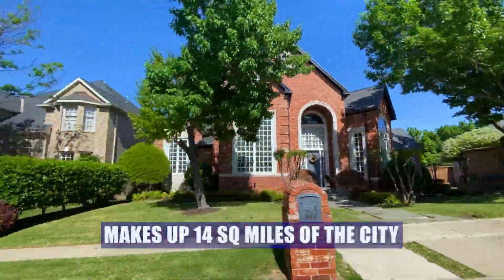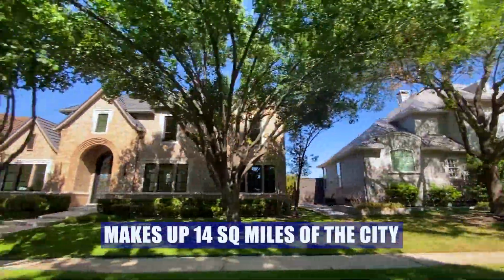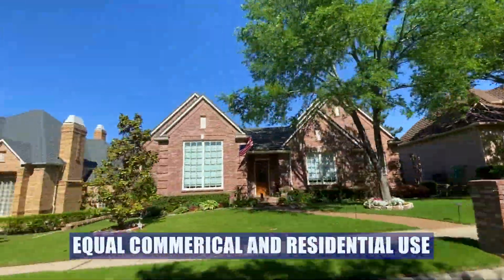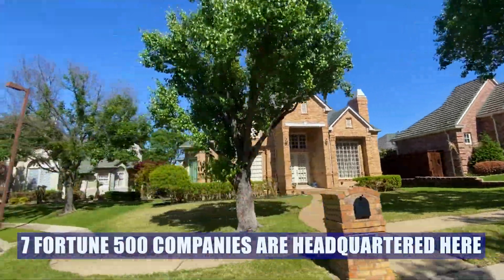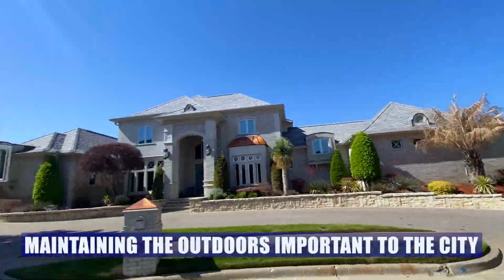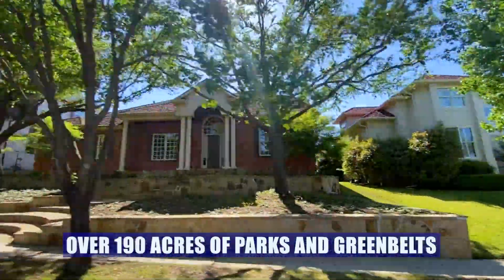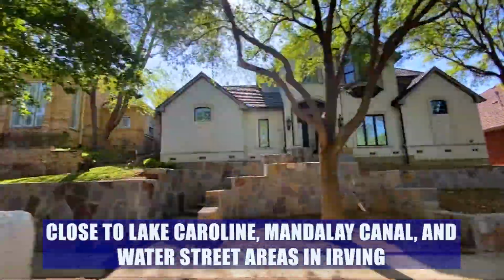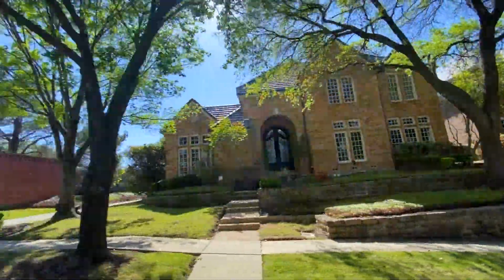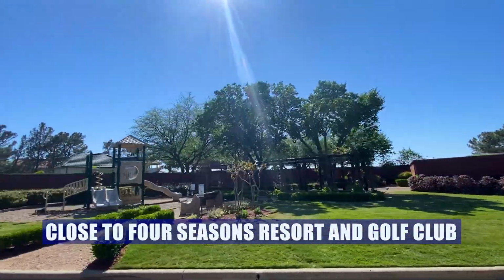So Las Colinas makes up 14 square miles of the city. Most locals think about Las Colinas, they think about higher end or upscale. The neighborhood consists of equal residential and commercial use. And seven 2018 Fortune 500 companies have headquarters in Las Colinas. Maintaining outdoor and green spaces is important to the city, and Las Colinas has over 190 acres of parks and green belts. If waterfront entertainment is your thing, then you'll enjoy Lake Caroline, Mandalay Canal, and Water Street, areas full of retail and restaurant options. Continue your A game at the Tournament Players Course at Four Seasons Resort and Club, one of golf's premier destinations.